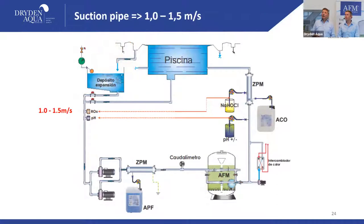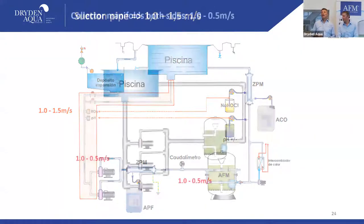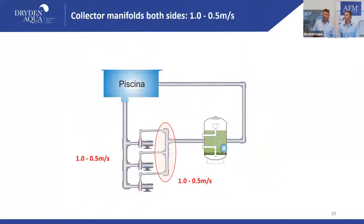Then on the suction side, for the third time, 1 to 1.5 meters per second. Really, this is a number you have to keep in mind. If you have collectors like we have here, then 0.5, maximum 1 meter per second. 0.5 would be better, would be safer.